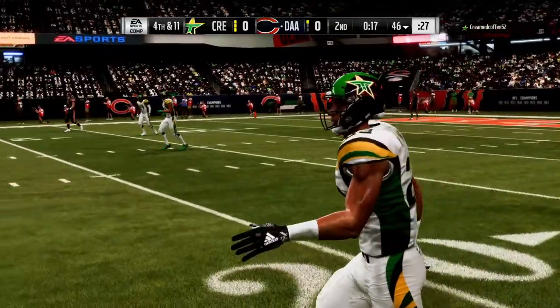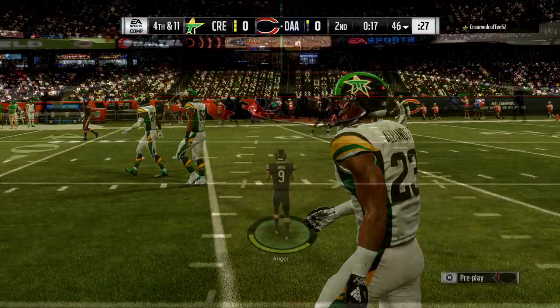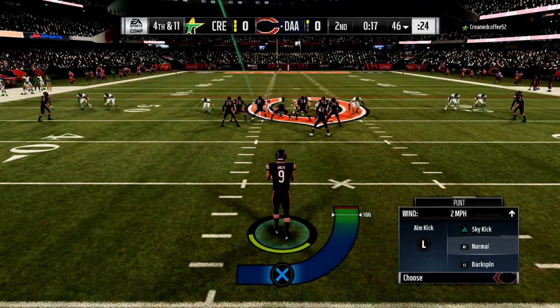Now a shot taken on third down, but it's going to wind up incomplete. On is the punter, Brian Anger, to kick this one away. Back to return it, Christian McCaffrey.